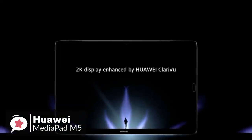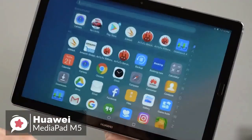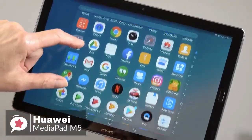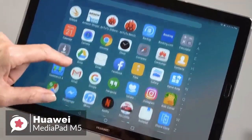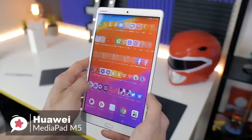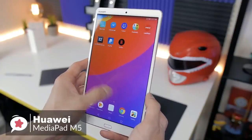Additionally, if watching video on a tablet is your thing, you're going to love the MediaPad M5 Pro. It's fantastic. Whether it's YouTube or Netflix, the Huawei tablet gives an immersive, enjoyable viewing experience. The screen's a beauty, and the sound works very well.